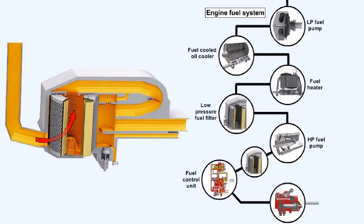The low-pressure fuel filter is the first line of defense, protecting the delicate control components within the high-pressure fuel pump and the fuel control unit from the effects of dirt or contamination. The low-pressure filter is usually a replaceable paper filter element, which is capable of filtering out particles larger than 50 to 100 microns.